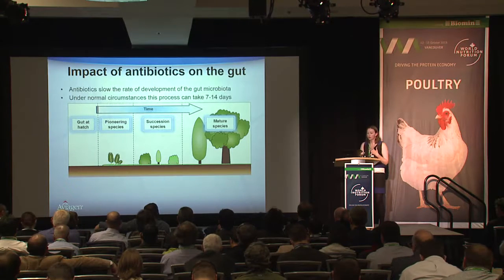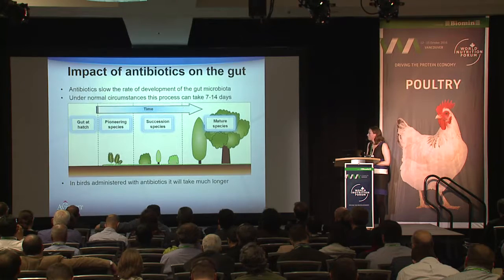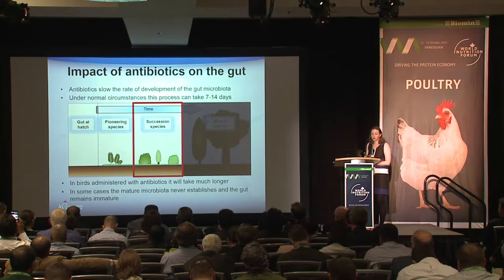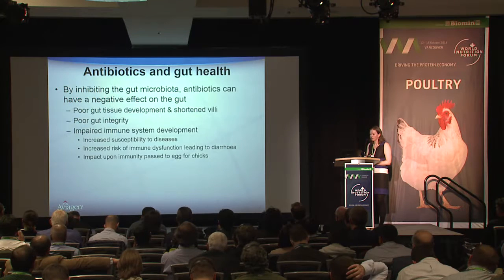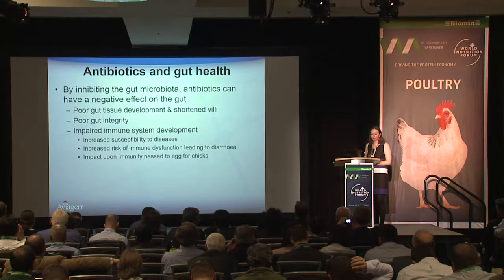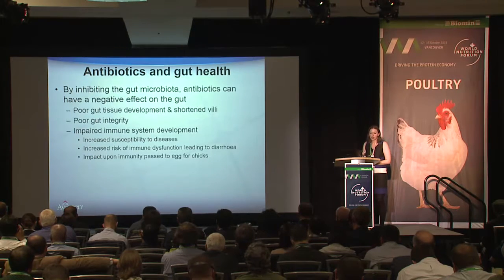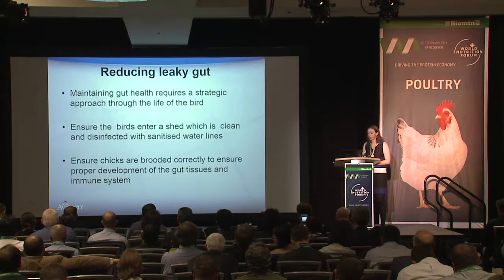So antibiotics slow the rate of development of the gut microbiota. Under normal circumstances, this process takes between 7 and 14 days. But in birds that have been administered antibiotics, it can take much longer. And in some cases, the mature microbiota never establishes. By inhibiting the gut microbiota, antibiotics can also have a negative impact, resulting in poor tissue development and shortened villi, poor gut integrity, impaired immune system development, which can increase susceptibility to disease. So extensive use of antibiotics will increase the risk of these negative effects.